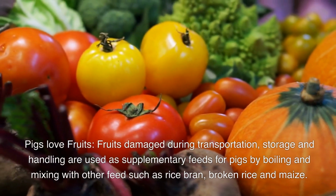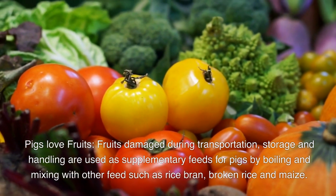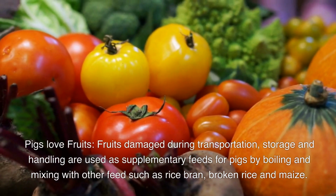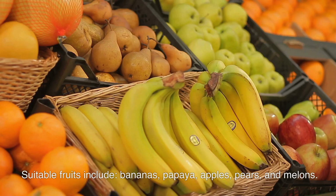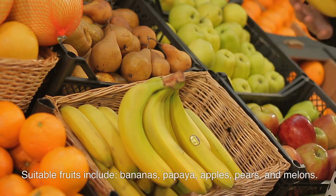Pigs love fruits. Fruits damaged during transportation, storage and handling are used as supplementary feeds for pigs by boiling and mixing with other feeds such as rice bran, broken rice and maize. They can also be given fresh. Suitable fruits include bananas, papaya, apples, pears, and melons.